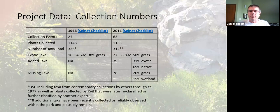Of those, 30% of them are non-native plants, but 70% of them are native plants. And then again, referring to the 350 taxa in the historic flora of the White Tanks, 78 of those taxa are ones that we've yet to encounter, that we haven't run across yet. And that number is a significant number, and that's sort of motivating a lot of the rest of this discussion.